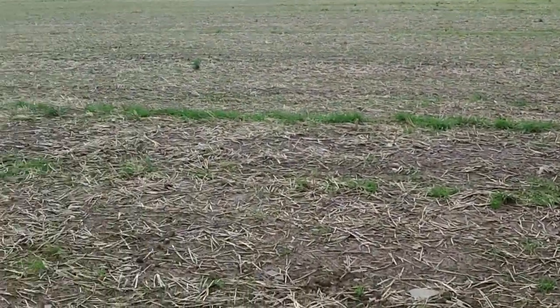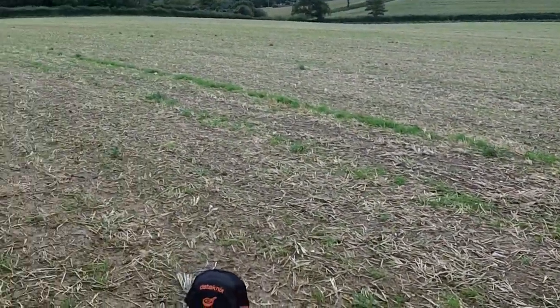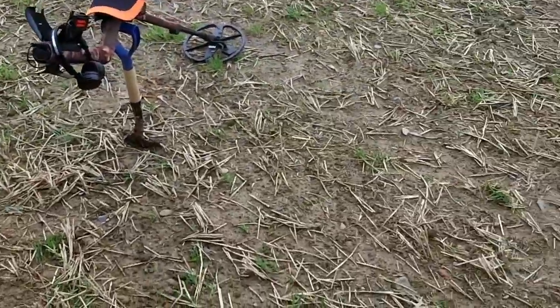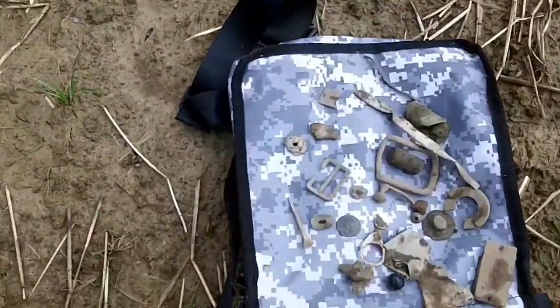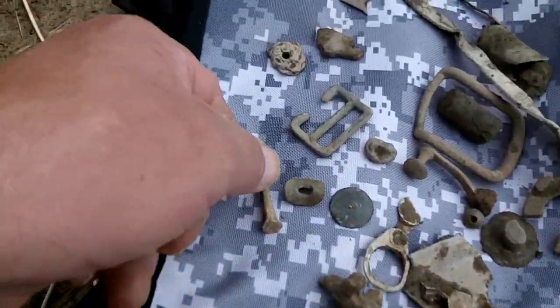But stubble field it is anyway. Done most of this field, come up right round the edge, some of the middle, and well, these are my finds really. Not much in the way of finds.